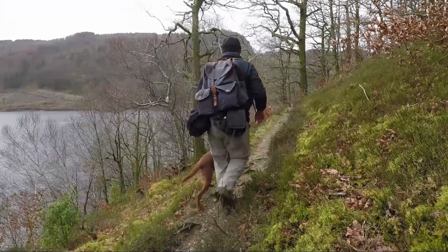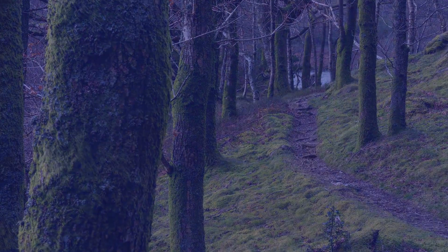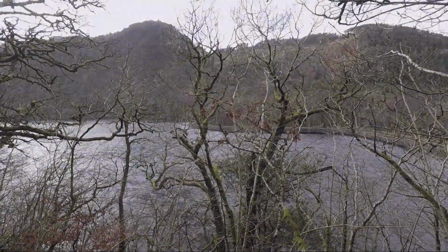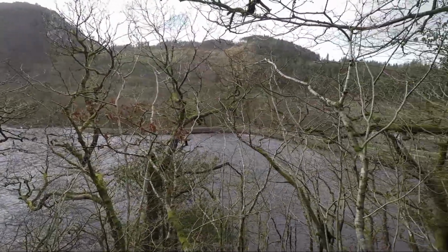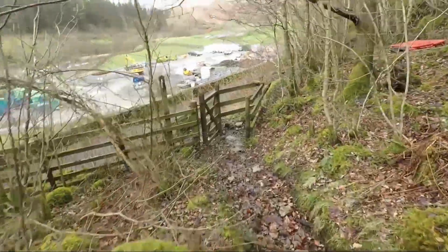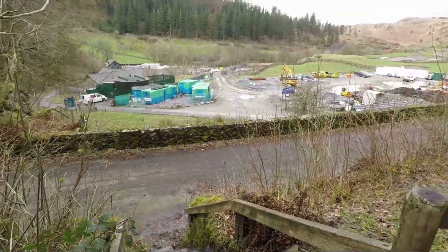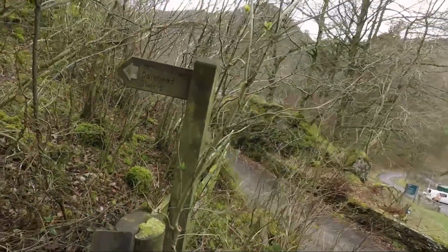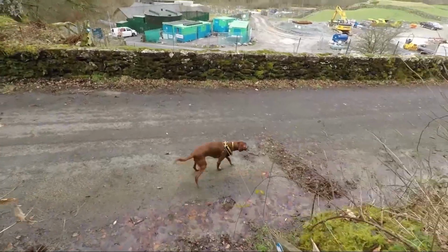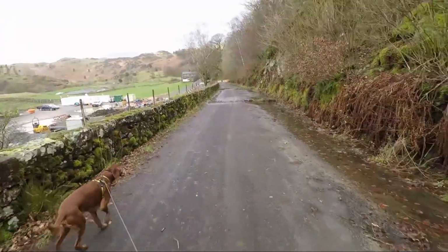It may be narrow, but this is a really good footpath that winds its way through this lovely woodland. And before long you'll come to the dam that holds back the waters of Thirlmere Reservoir. You'll then come to this kissing gate, which you pass through and go down some steep steps. And you come out onto this quiet lane, left towards the dam, but we're going to head right, back in the direction of the A591.